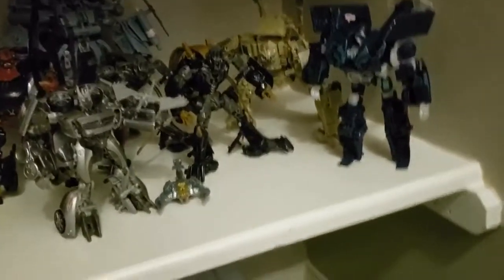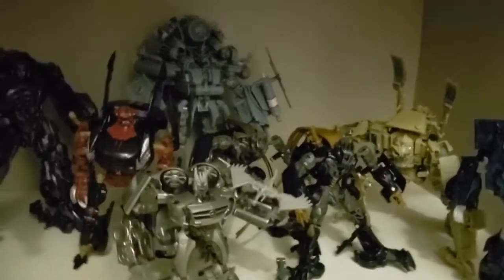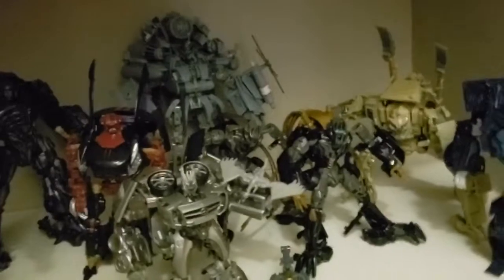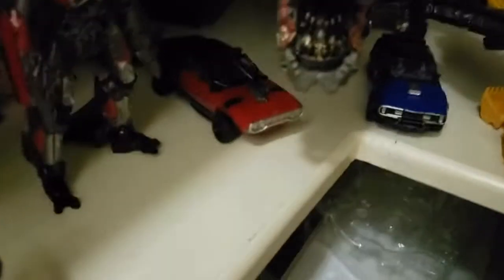The articulation's pretty bad on it, but it is still good. One of my favorite parts is that if you push this back, a giant claw will shoot out, and it's really cool. And then Studio Series Blackout, I just got him. He's a nice figure. I really like it. The helicopter mode's kind of got a big gap on it that kind of ruins it, but it's not too bad because I obviously don't transform them on the shelf. Now, Shatter and Dropkick, that's a different story.